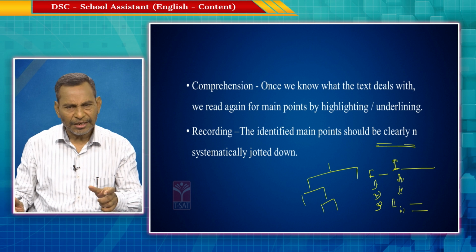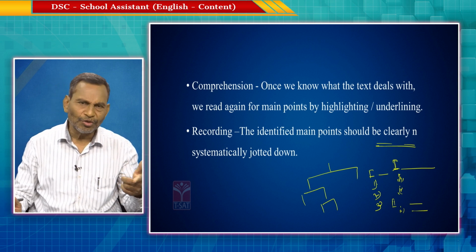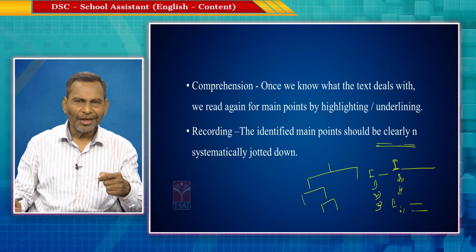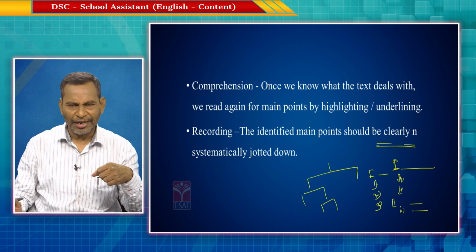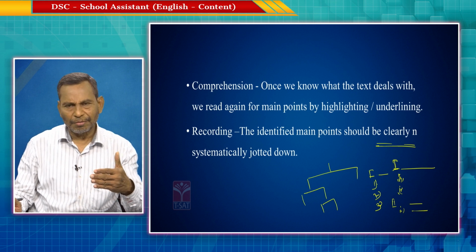This is an art. This is a very important art, and everybody knows this art, and everybody has been using this art. But in the examination, how it comes is an important question. Note making and note taking, there is a slight difference, and people will get confused with this. Therefore, that could be an examination question. This is one. And second thing, how are we going to make the notes?